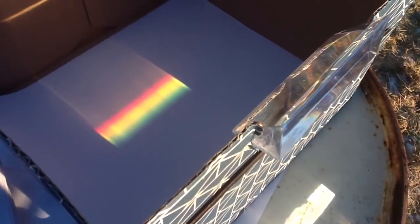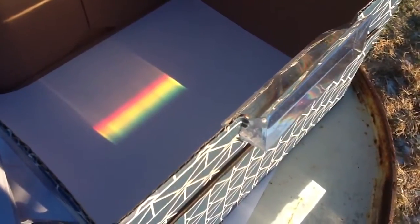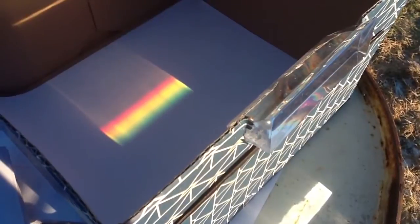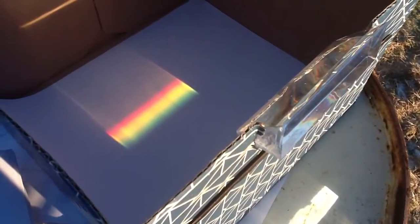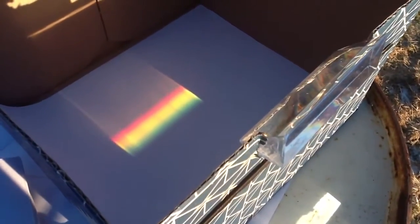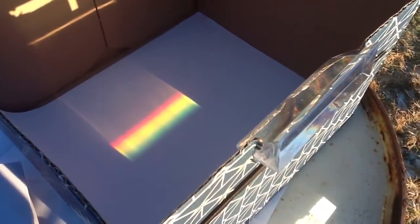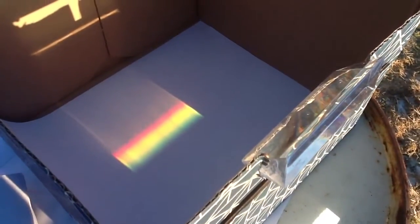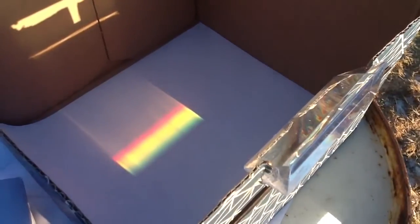When we look at the lights that are created by our prism in direct sunlight, it's interesting to think about the fact that our eyes and brain interpret the simple mixing of only three colors of light, that's red, green, and blue, as white. But white light from the sun and white light from an artificial light is a full range of colors from red to violet.